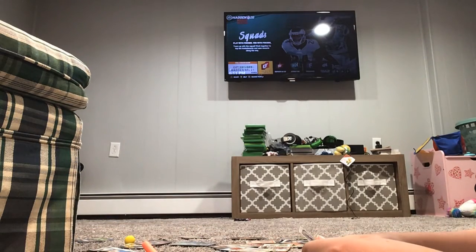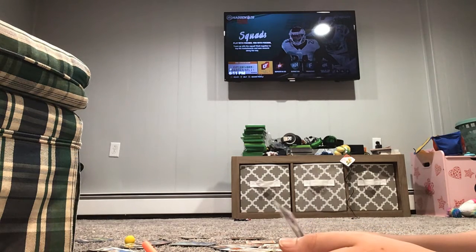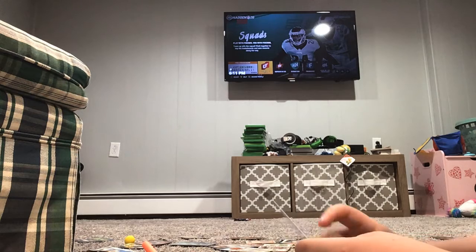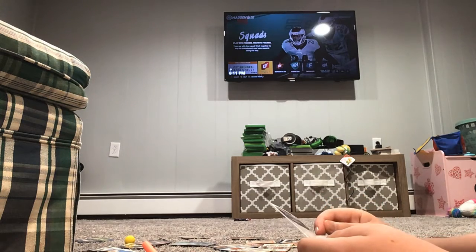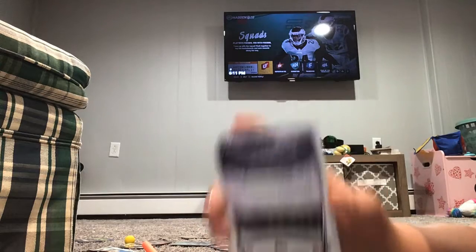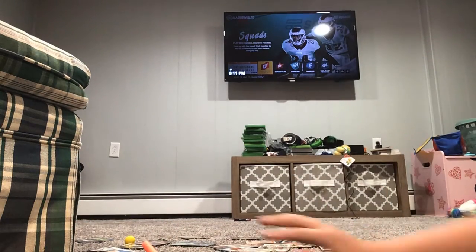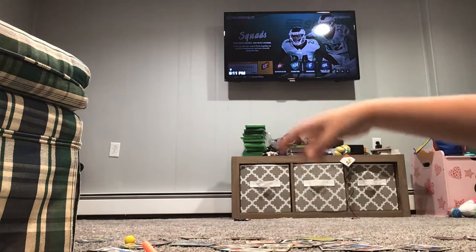Next we have Antone Exum. He's a cornerback for the Vikings. This is from 2014 Topps. Once again, the design that I like. Alright. As you can see, I just have a pile here. I don't have them stacked up.